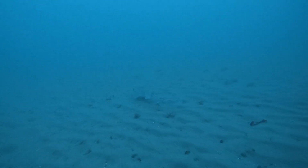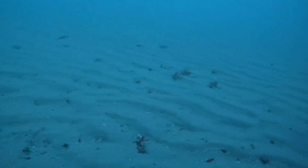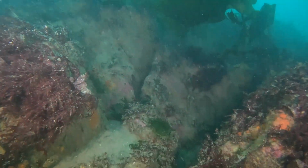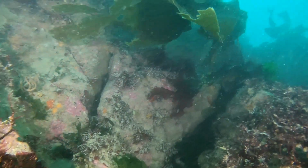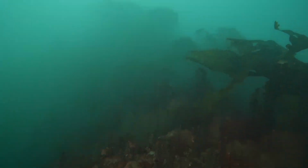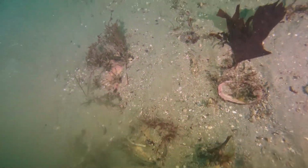Is that the same shark again? Very spooked, that one. Doesn't want to come next to me. Probably is the same shark. Finally, a bit of rock and a bit of reef that we can look at. So it's been a proper desert at the moment. You can now see all the weeds starting to rot away.